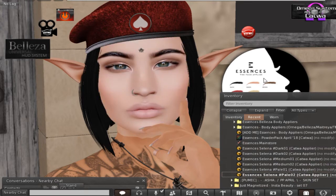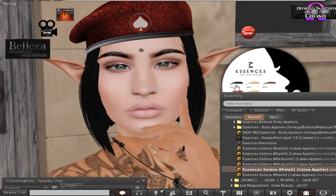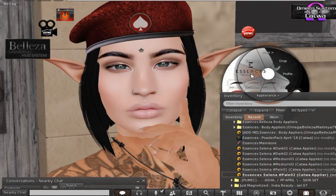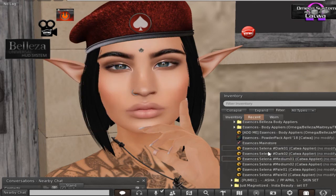I like pale two best because, out of all... Well, I like medium two the best. No, medium one the best. But out of the pales, I like this one the best because it has more of a peach tone to it. See, you can see what I mean. The one that I'm wearing is pale two. And this one is pale one. I don't know, this one has more of a white tone, whereas this one has more of a peach. Yeah, okay, so back to this one. Pretty, pretty, pretty.